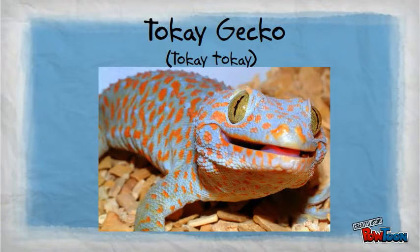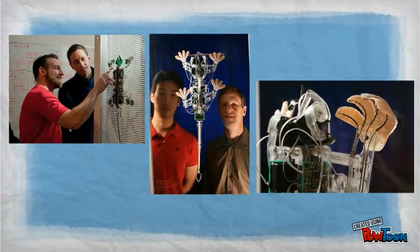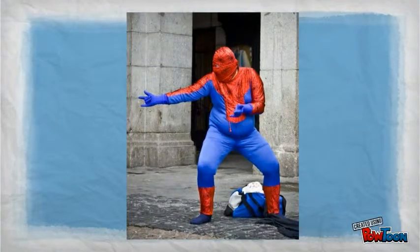Synthetic materials have been designed that mimic the sticking action of gecko feet, but they're still only experimental, so I wouldn't count on being able to fight crime in blue and red spandex anytime soon.